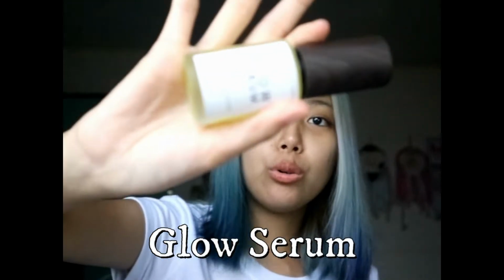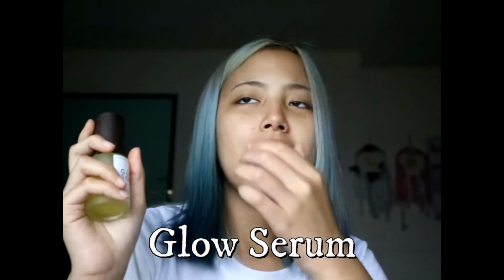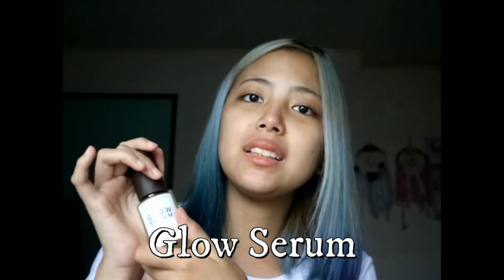Ayan. Next, they also gave me a glow serum. Wow, I'm a really big fan of glow serums. And I'm looking forward to really try this. I think this will be perfect for me kasi they are locally made. So, I really put serums every day. Talagang every day. Feeling ko gumaganda ako pag nalagay ako ng serum.